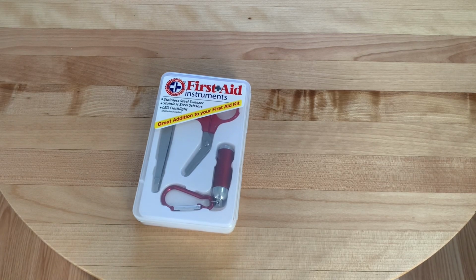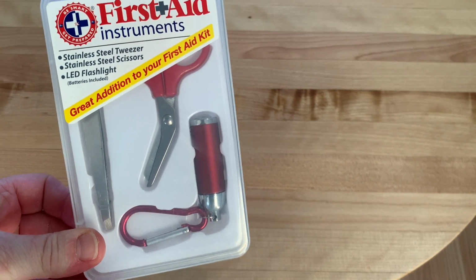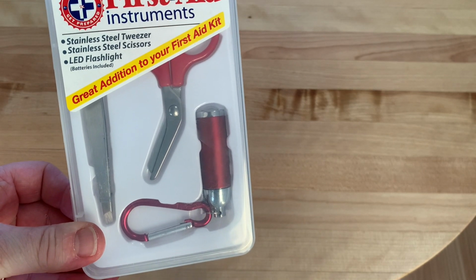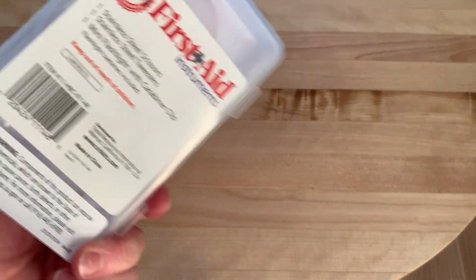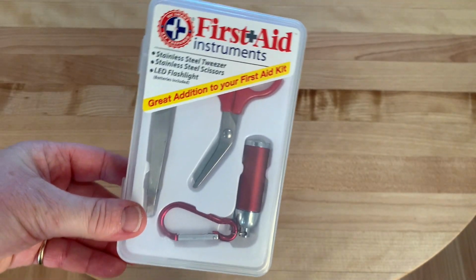So the last thing here is a little first aid kit. This was, I believe, $2.50, and it has stainless steel tweezers, the stainless steel scissors, and an LED flashlight. So I thought this was pretty cute to have, and I think I only paid $2.50 for this.